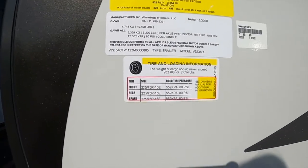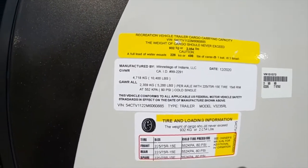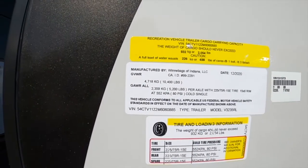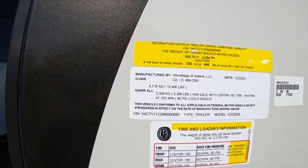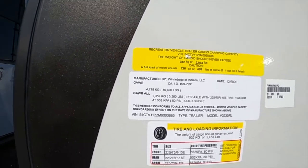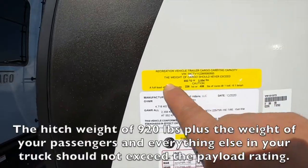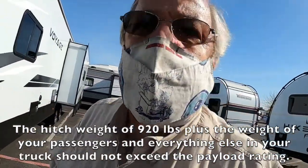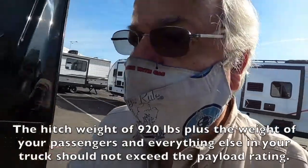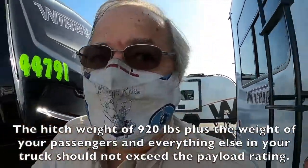There it is. So the gross vehicle weight is 10,400 pounds. Where it says the weight of cargo should never exceed, that's basically the 2,000 pounds plus cargo that you're carrying. But I don't see the tongue weight. I'll look at this later. If it's there, I'll put it in. The tongue weight is basically what's going to go against your vehicle's payload. So whatever weight is off of the tongue is what your payload will be.